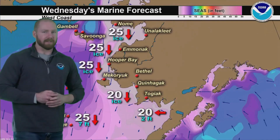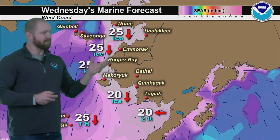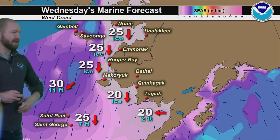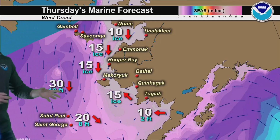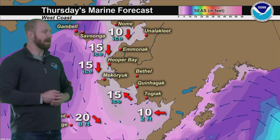And then across the eastern Bering, we can see winds generally about 25 knots or so, although we do have the shore-fast ice in this area. Offshore areas are seeing seas up to about 10 to 12 feet or so. And then by Thursday, again calming down, even towards St. Paul Island, seeing winds around 20 knots out of the north to northwest. Seas are coming down to about 8 feet.